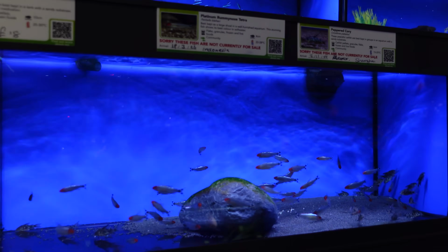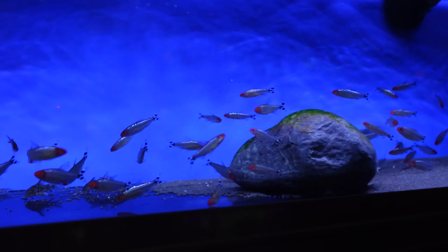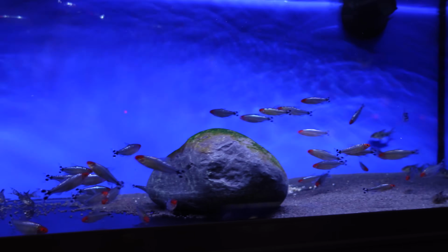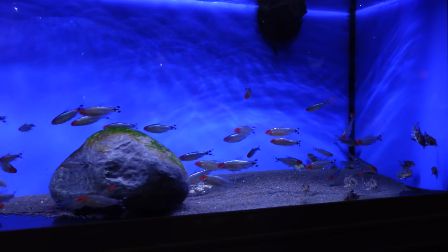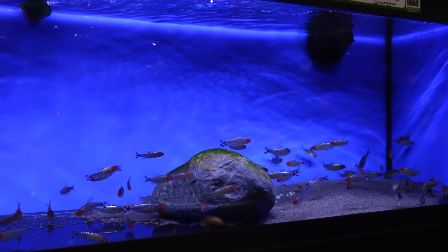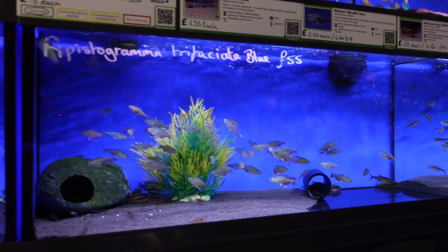Now, these are cool. So at first you think these are a rummy nose tetra, but I did have a look and they have a really nice shimmer to them. And I thought, they look a little bit different. And that's because they're the platinum rummy nose. Now, I've not heard of these. I assume they've just been selectively bred to have a much nicer shimmer to them. But they look really nice as a community fish.